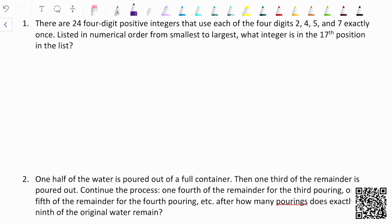If we need to know what's in the 17th position and in total there's only 24, that means we start from the back. And if we start from the back, the greatest number is obviously first, so those start with 7. We can find out how many start with 7 and see if our number lands in the 7 territory or the 5 territory. Because there's no way it's going to land in the 4 territory, that's too many back.